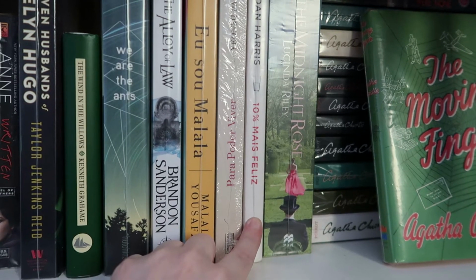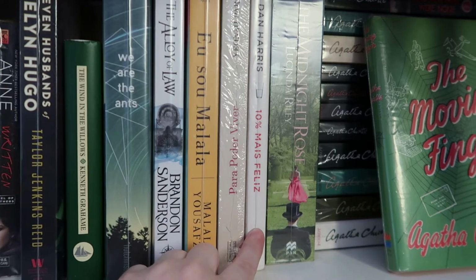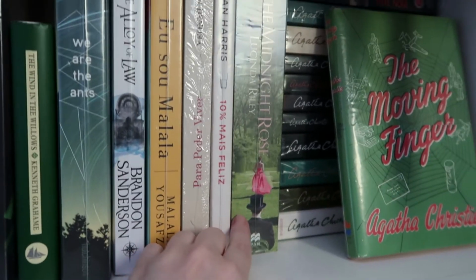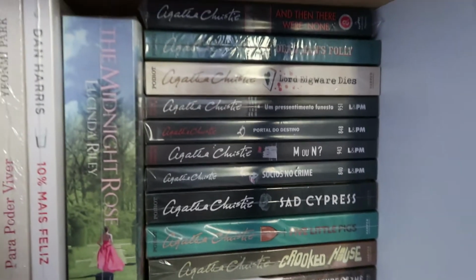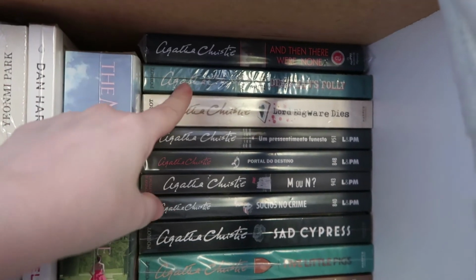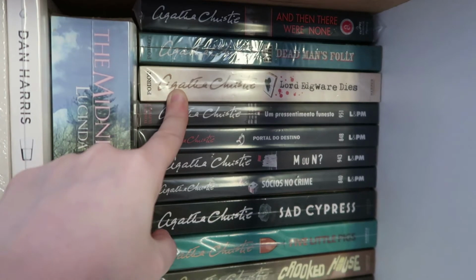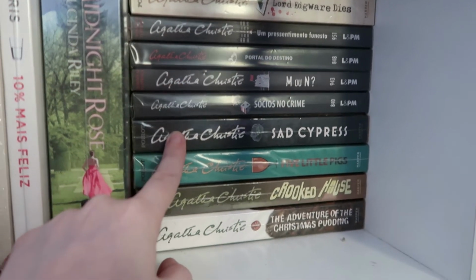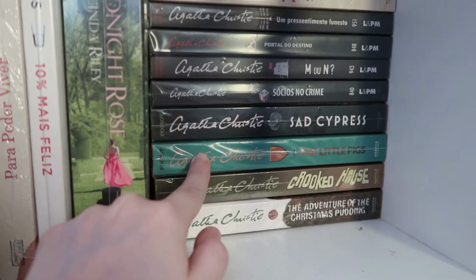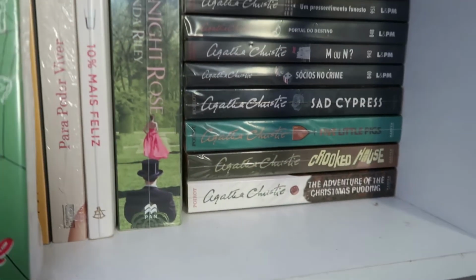Then this is 10% Happier by Dan Harris. It's a self-help book. Then The Midnight Rose by Lucinda Riley. Then The Moving Finger by Agatha Christie. Then we get a lot of Agatha Christie here. We have And Then There Were None, Dead Man's Folly, Lord Edgware Dies. These are all in Portuguese. Then Sad Cypress, Little Pigs, Crooked House, and Adventure of the Christmas Pudding.